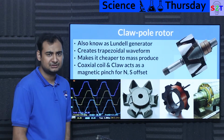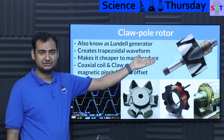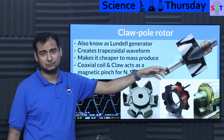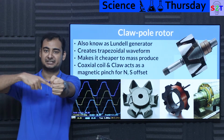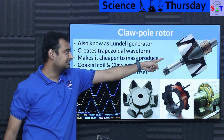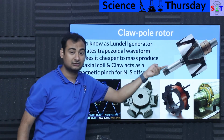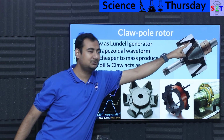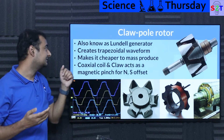Now you will always find something odd in this system. It's the claw pole rotor. Why the heck does it have such a weird looking shape? Because most people are familiar with the system we generally classify as a salient pole rotor. For example, if this is the axle, you will have one electromagnet here, one here, one here, one here. But why does this have something like this, where the coil is like this? You may think, okay, if the coil is coaxial, it simply means it will create north and south, north here, south here. You don't want that. You want north here, south here, north here, south here. But you're not having that. So that's the whole point.